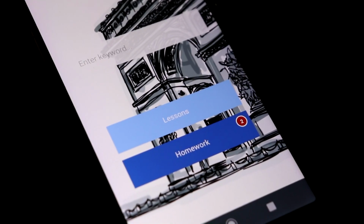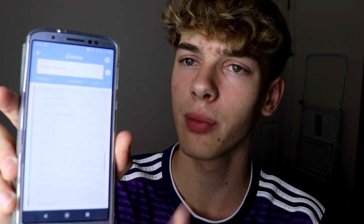Another thing I'd like to say which is very good is the layout of the app. I like the kind of drawn style in the background when you load up the app of the Champs-Élysées, and then the text is quite cool. It all has that very French vibe, and then you can choose either lessons or homework. Simple tap, and it loads up this section with a list of all the different parts of the grammar. So it's very simple to use. You just go down, you find what you want, you either enter the keyword or you can search through the categories. So the layout is very simple, which is a positive.